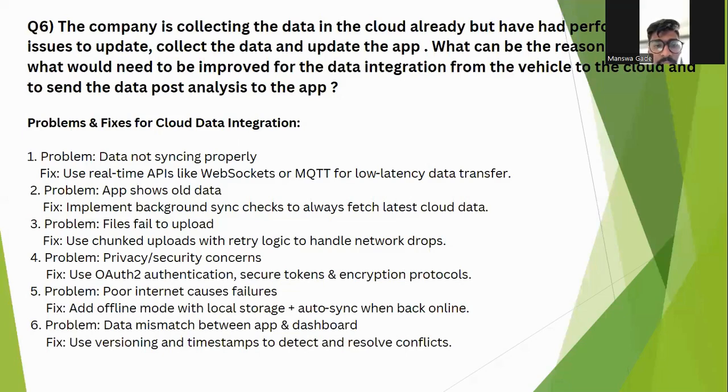First problem is that data is not synced properly. Fix: use real-time protocols like WebSockets or MQTT for low-latency data transfer. Another problem is the app shows old data. Fix: implement background sync checks to always fetch the latest cloud data. Third problem is files fail to upload. Use chunked uploads with retry logic to handle network drops.